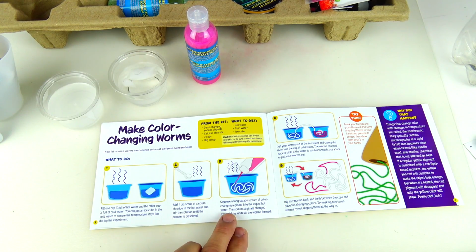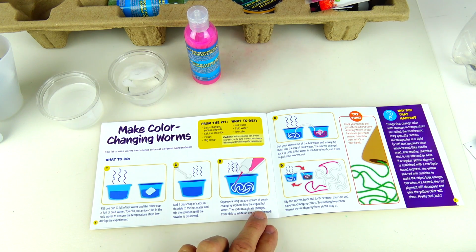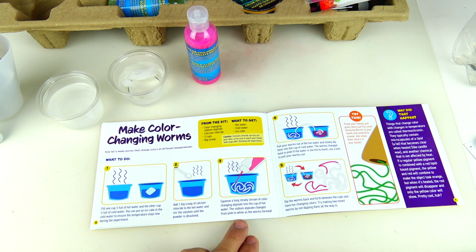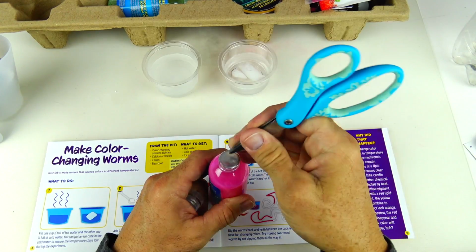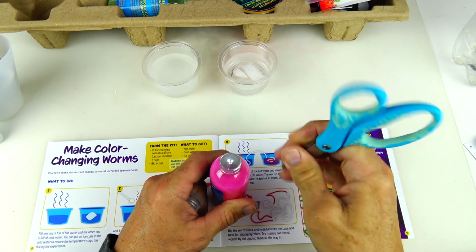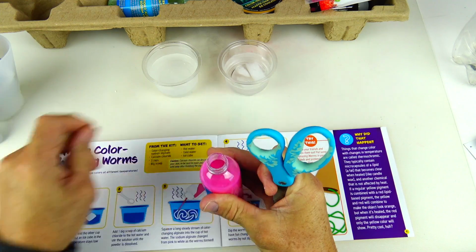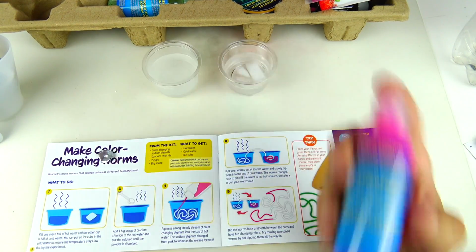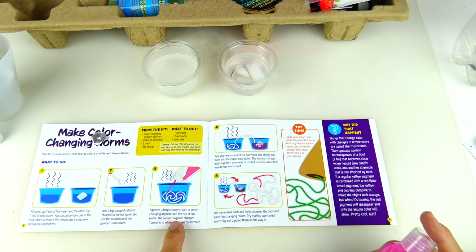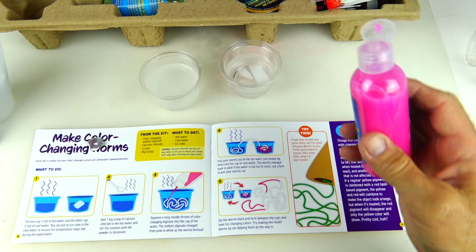Next step will be to squeeze a long, steady stream of color-changing alginate into the cup of hot water. The sodium alginate changes from pink to white as the worms form. All right, let's do that step next. First, we need to remove the seal. Let's try and peel that off. All right. Put the cap back on, shake it up. And then right here it says to squirt it into the hot water. All right, here we go. You guys ready for it?